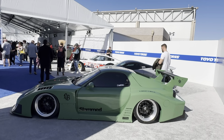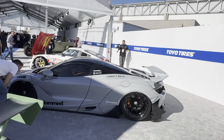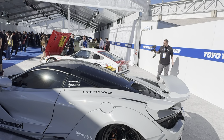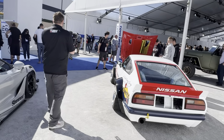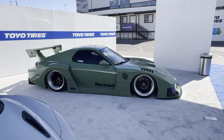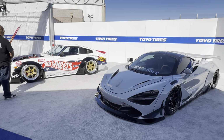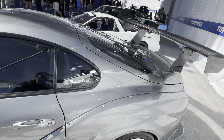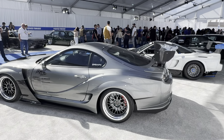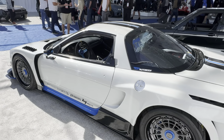Let's go get it. Liberty Walk RX7. The Mazatec wrap, Rohano wheels, big ring, huge side fenders. Gray McLaren. Oh my gosh, bro. Datsun over here as well. Drive, Supra, RZ, Herbold. Oh my goodness. NSX. Oh my gosh, bro.